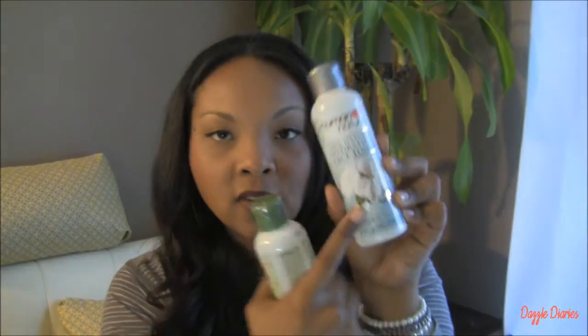This is the balancing toner. I think this balancing toner is more for oily skin. This hydrating toner is obviously for dry skin. So I've been using this one. It has moringa and aloe vera. And by the way, if you don't know what moringa is, it's a superfood.